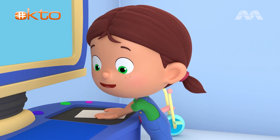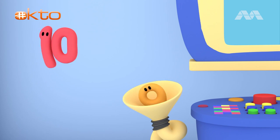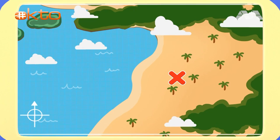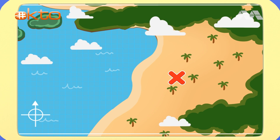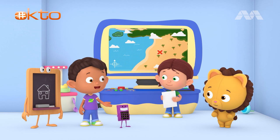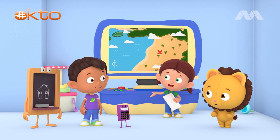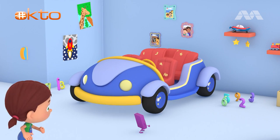Let's scan the sandcastle picture. Now we run the numbers to find the best spot to build one. It's Treasure Island! The X must be the perfect place for our sandcastle! That's right, Tim! Grab the spades and buckets, everyone! Let's go to Treasure Island to build our sandcastle!